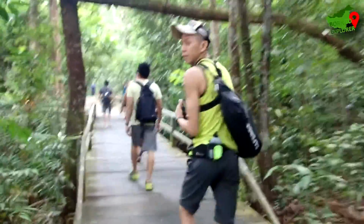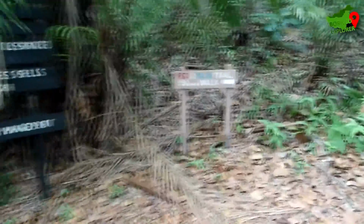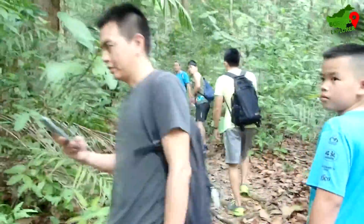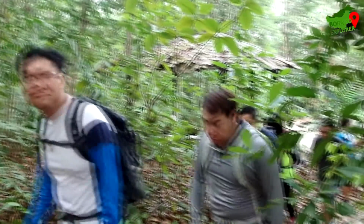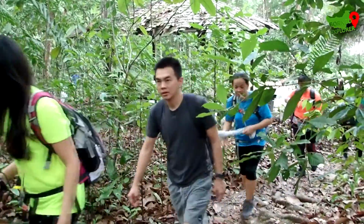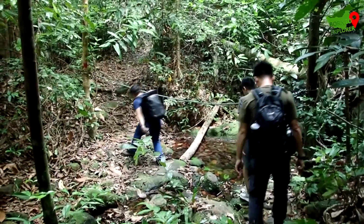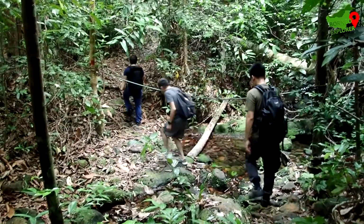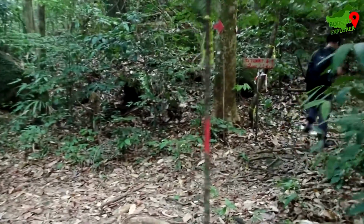Today I'm going to bring you to hike in the Santubong National Park and visit the viewpoint of Summit 4. They also call it Summit 4.5. I started my hike from Camp Permai Resort and I paid 10 ringgit for entrance. Then I trekked to the trailhead and followed the red marking into the jungle trail. So be sure not to follow the blue trail because that will lead you to the waterfall, which is not where we're going. Look out for the sign that will lead you to Summit 4.